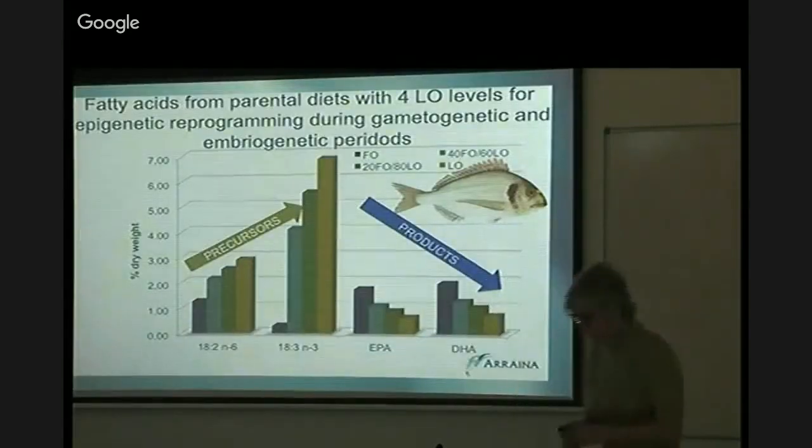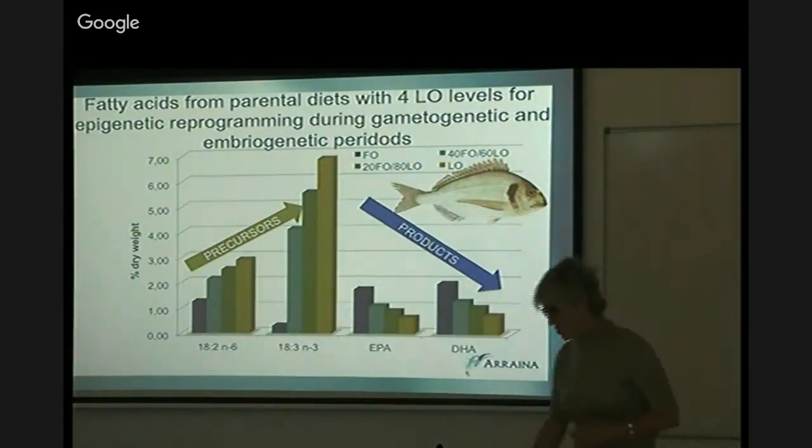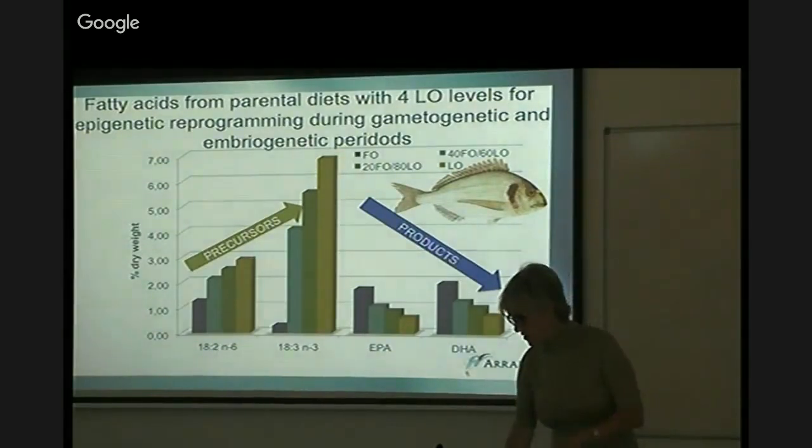Okay, so this is the composition of the diets, and you can see that in the diets, the amount of linoleic and linolenic acid, which are the precursors, were being increased, but the amount of the products, EPA and DHA, were being reduced. So to see the effect of these diets on the animals.